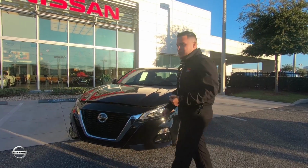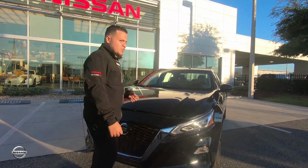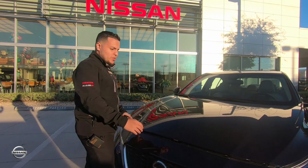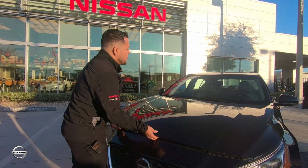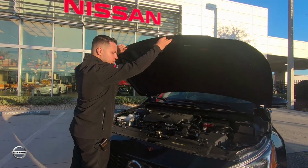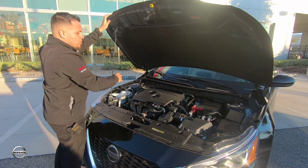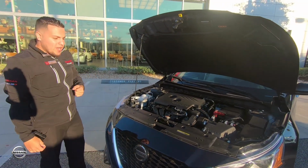Now, I want to show you some safety features that this vehicle has. This is, of course, the SV trim. It's going to have a lot of safety features, and I'll go over that with you. Now, this motor is actually a 2.5 four-cylinder engine. This is going to be basically the same motor as its previous model, with about 10 more horsepower added.